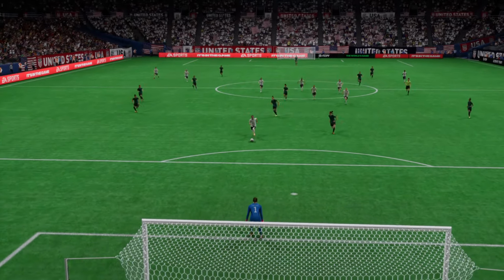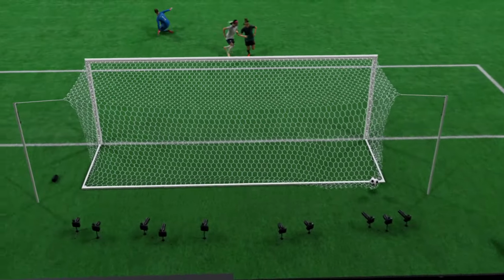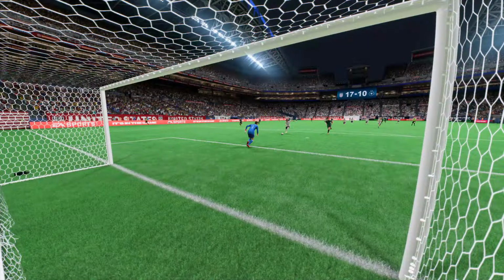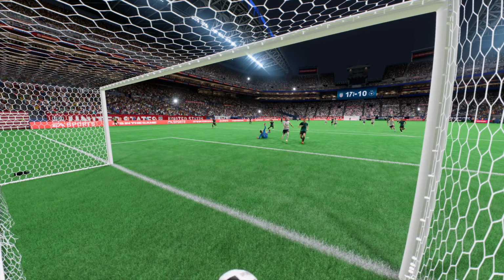Well, let's see this again. This is counter-attacking football at its very best. And just look at that finish. 1v1 against the keeper, and she hits it with power. It's a great goal.